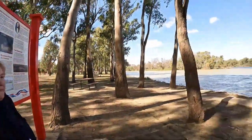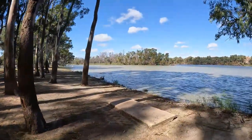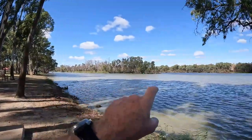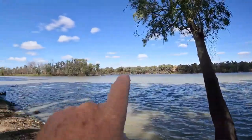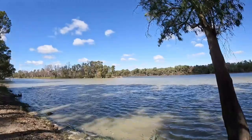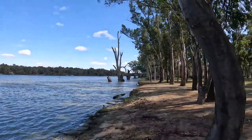So if we turn it around, sorry if it's really windy, wind noise. As you can see, the milky water coming down this side is the Darling. So that's the Darling running down through to there. And then straight over, that's the Murray flowing back down. So we're gonna do a little climb. There's a little staircase there, we can get a better view.